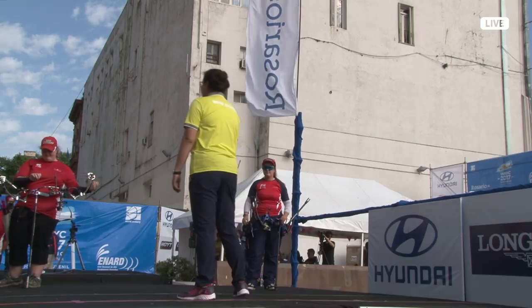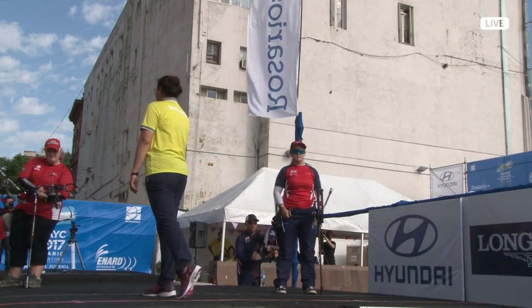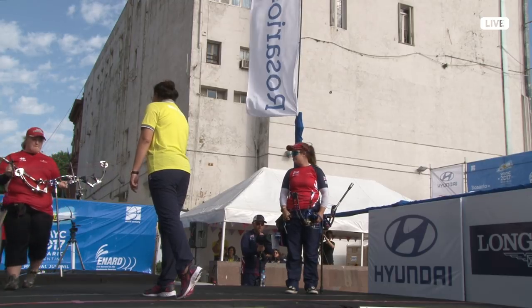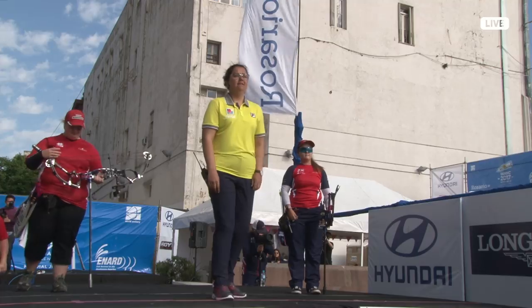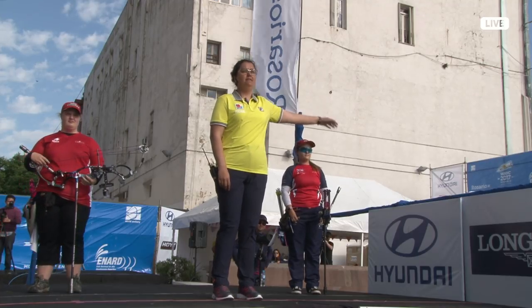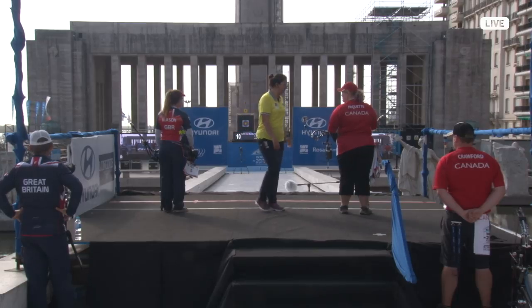So each archer is going to shoot 15 arrows. Straight score. The highest score will win the match. If we get a tied score, there'll be a one-arrow shoot-off. And Lucy Mason starts first. Higher seed, she's chosen to go first.